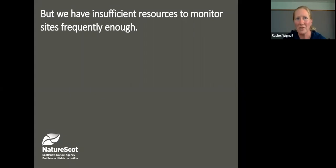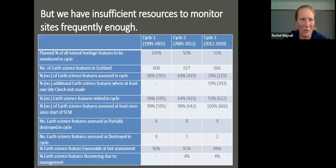However, we have insufficient resources to monitor sites frequently enough; that is the big crunch of the problem. This is a summary of statistics from the first 3 cycles. Now, by cycle, I mean, initially it was the time we hoped it would take to monitor every feature on a SSSI in a protected site in Scotland. So in cycle 1, we intended to monitor everything.